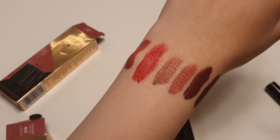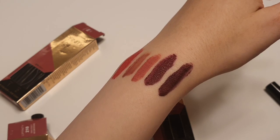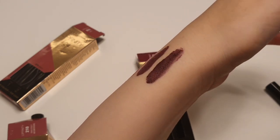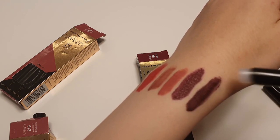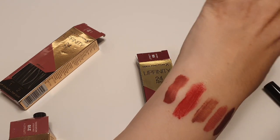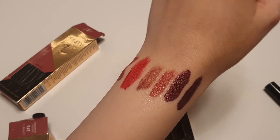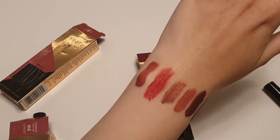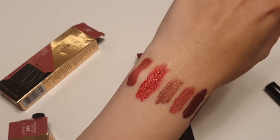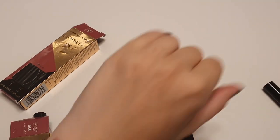Let's say it's not completely muted. But it's not, I would say, glowing lipstick, but it's also not matte lipstick. Somewhere in the middle, I would say. That's the thing that I like, that it's not completely glowing, it's not completely matte, something, I'd say, subtle glowing.